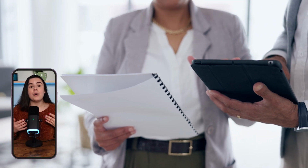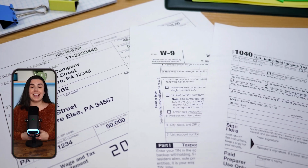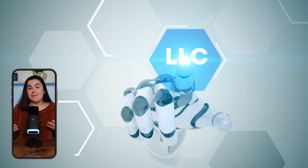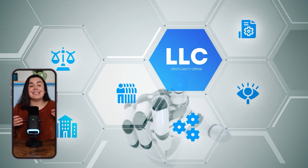LLCs also give their owners flexibility in management, taxation options, and the chance to bring in multiple owners, known as members, who can share in the company's profits and losses. All of these benefits have made the LLC a popular choice for many new and existing entrepreneurs. So let's look at how you can start your own.